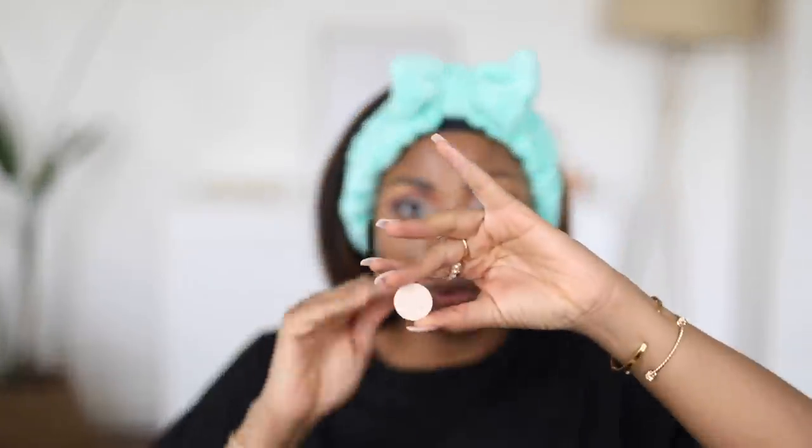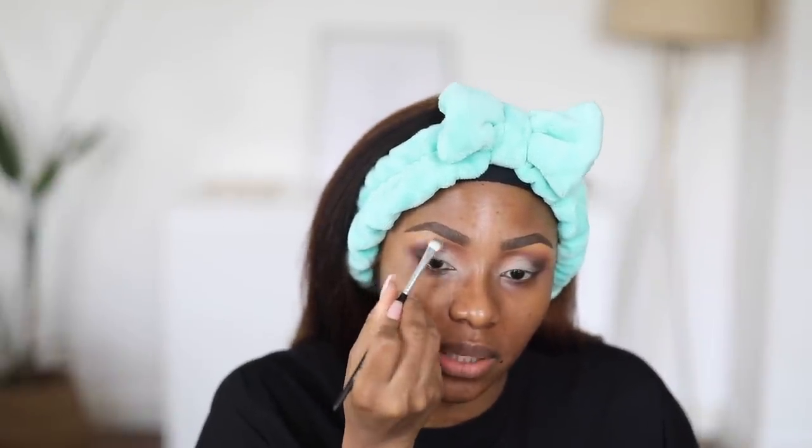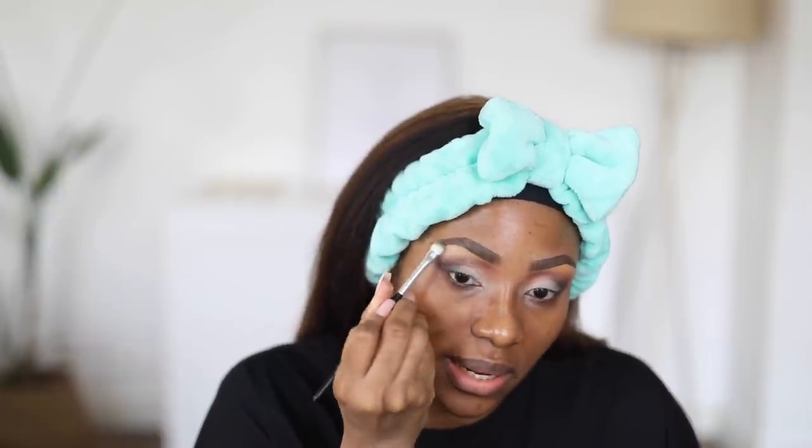To set my brow bone area, I'm going to use a shade from ABH called Fresh. This time around, I'm not blending, I'm patting it, the way you would set foundation or concealer with powder. That's the same thing I'm doing to the concealer that I have in this area.